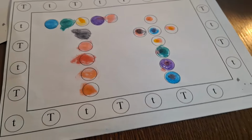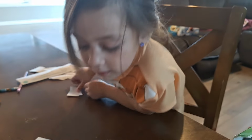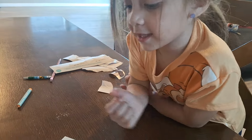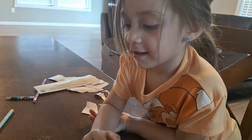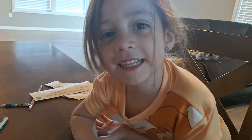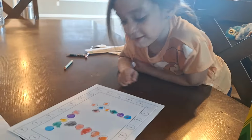And this is her letter. What letter, Sofia? Which one? These. What letter are they? Uppercase. Yeah, uppercase what? T. T. T. Okay, and lowercase?